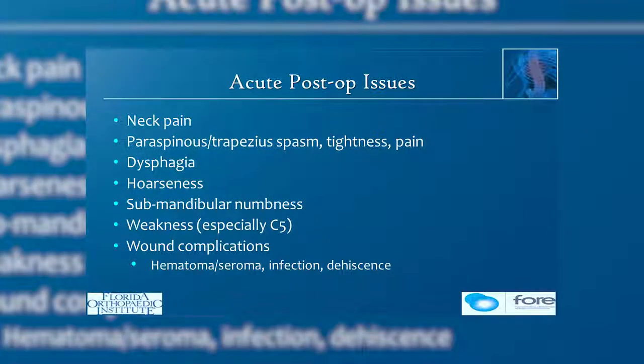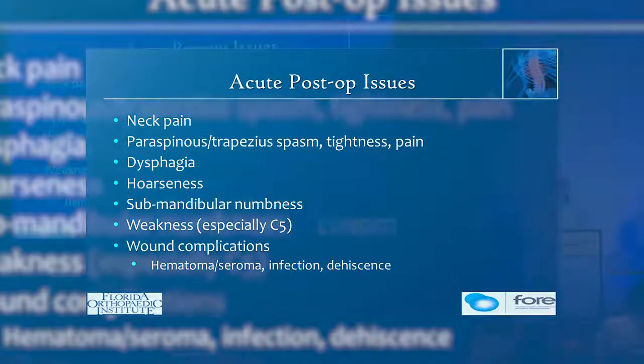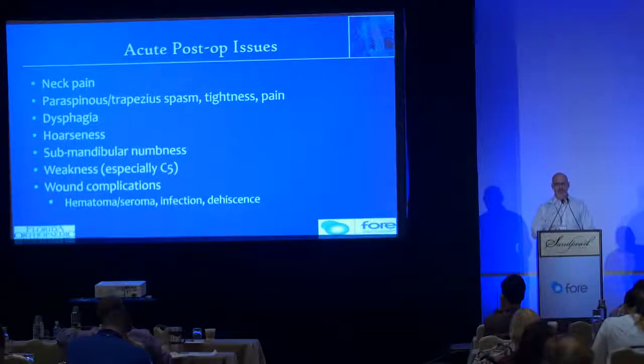So what are some of the acute post-op issues that we see that our rehab colleagues will sometimes be asked to help us address? That's post-operative neck pain, which many people have. It is more common through the posterior approach. A lot of people do have paraspinous tightness and trapezius spasm. A lot of that's due to opening up the facets as we spread apart the vertebrae to work on them. Dysphagia, hoarseness, weakness. Sometimes people have postoperative weakness, which is temporary and needs to be rehabbed.